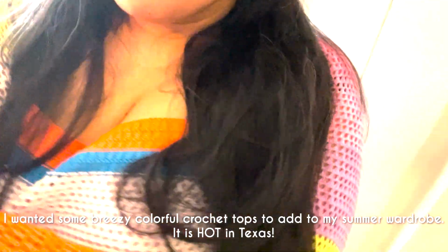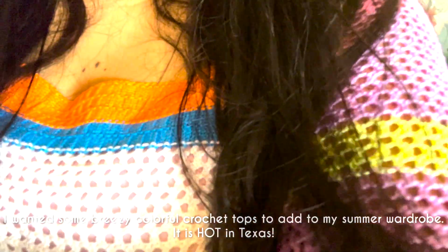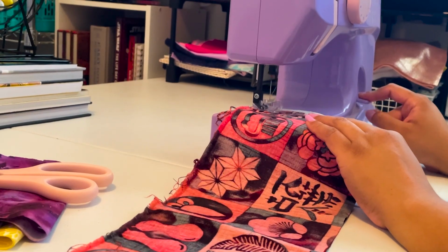Oh, and this is that top that I was telling you guys about last week that we ended up thrifting at one of the thrift stores in Houston, I believe, or the Pearland area. And I found another cute little crochet top in Beaumont whenever we went out there, and that one's handmade. I think the one that I just tried on was manufactured.